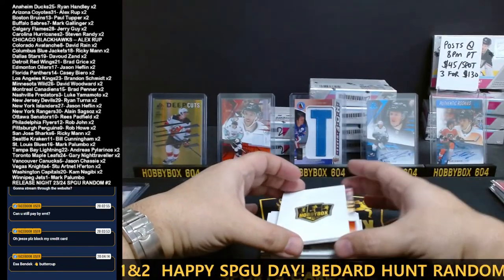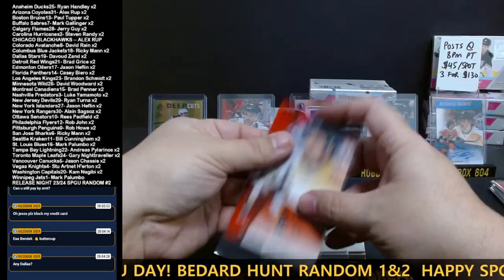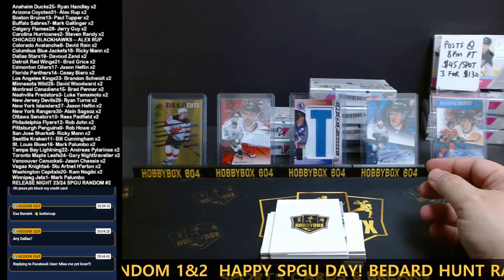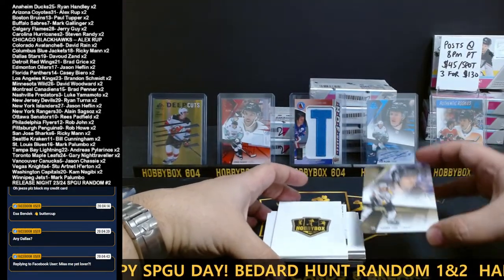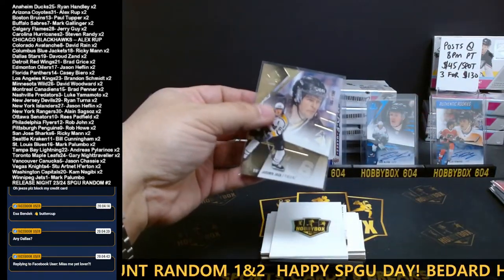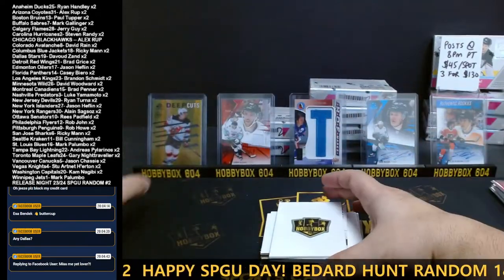Tristan Jarry, Penguins. We have a Mark Stone for Vegas, 14 out of 231. Stu on the board. What's up, Issa? Habibi Issa. We got a Penguins, another Yager, 165 out of 190 gold for the Pittsburgh Penguins. Jamie Drysdale, Rob Howe. And we got a patch, guys.